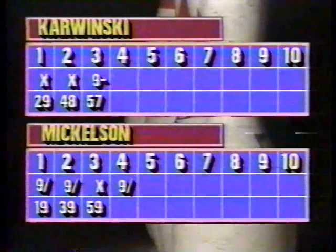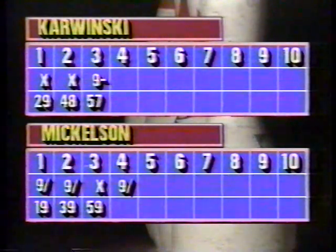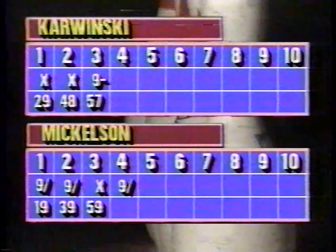So we are nearly halfway through the second semifinal match between Harry Mickelson and Ed Karwinski, and it is very, very close. Stay with us at the High Roller Tournament.